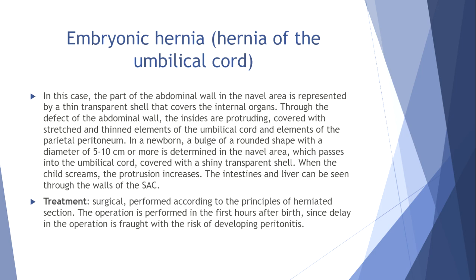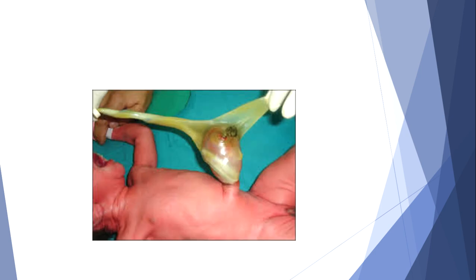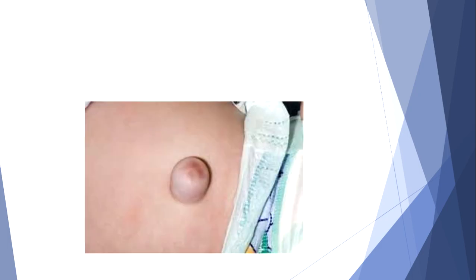Treatment: surgical, performed according to the principles of herniotomy. The operation is performed in the first hours after birth, since delay in the operation is fraught with the risk of developing peritonitis. Here we see the umbilical hernia, and you must find by yourself what omphalocele means and what gastroschisis means. Here we see hernia of the umbilicus.